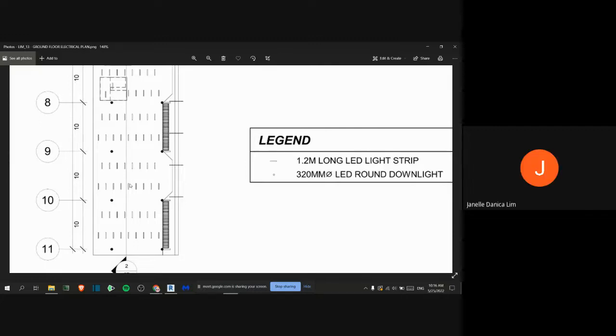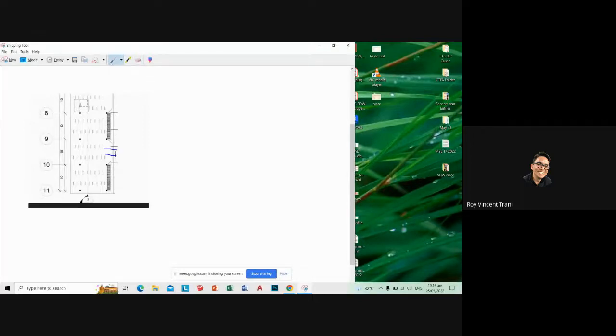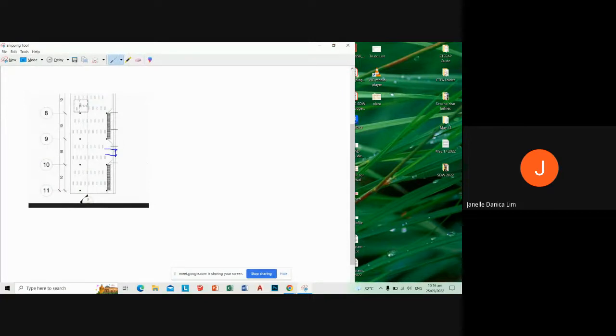I think it's 3 meters or 2 meters. 2 meters. So every 2 meters there is one lighting strip, and then in between. Wait, let me just snip it so it's clearer. It might be a scale thing, but I just want to confirm. Share my screen. Okay, so what is this distance? Looks like 3 meters. Okay, and then this distance here, about 1.5. So I think easily we could remove every other lighting strip.